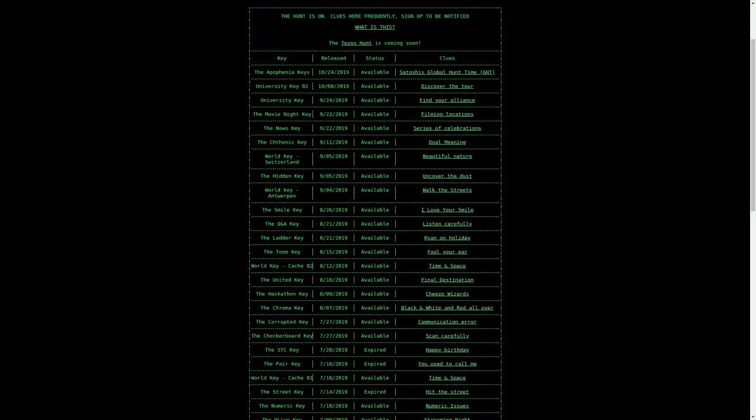So there was a clue drop. It was called the Athene key. And if you go to the site, it's right there on the top again. And you can see the clue, the key is called the Athene keys. It was dropped 10/24/2019. And it's Satoshi's Global Hunt Time.